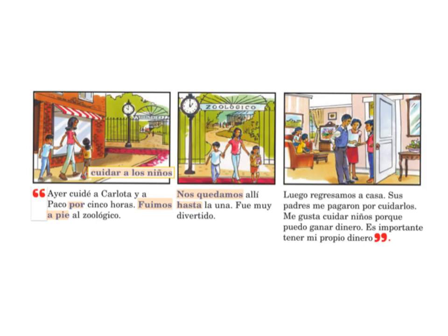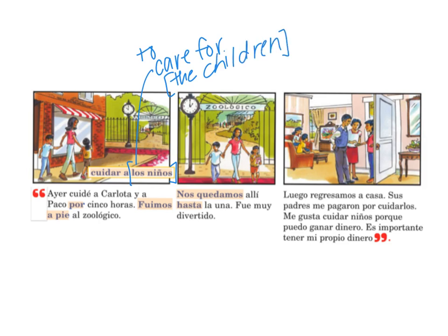This last item just shows a couple of other words. Cuidar a los niños is to care for, is cuidar a. So los niños is the children. But you could also put there like the dog or the plants or whatever you'd like. So we have ayer, cuidé a Carlota y a Paco por 5 horas. Fuimos a pie al zoológico.